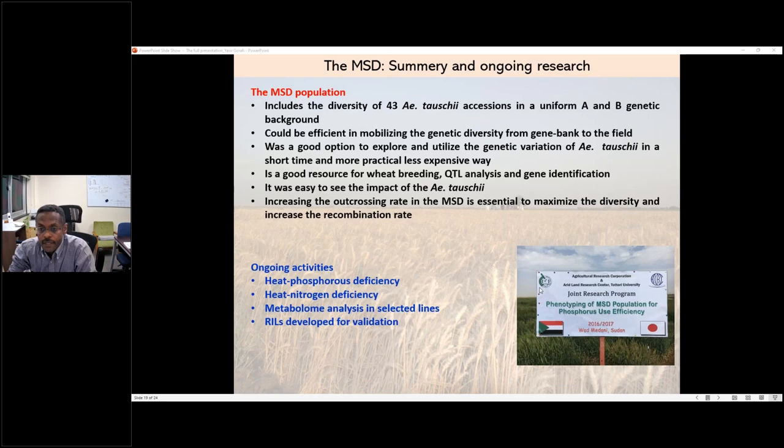In summary, we can say that the MSD includes 43 different Aegilops tauschii accessions, and the good point is that it has a uniform A and B genetic background, because the A and B genomes come from Norin 61, 75%, and 25% from the tetraploid Langdon. That means we have a relatively uniform A and B genetic background that allows us to easily see the effect of the Aegilops tauschii genome.